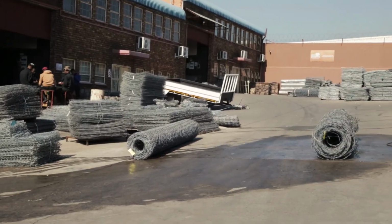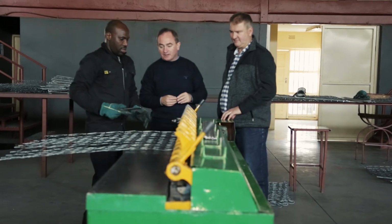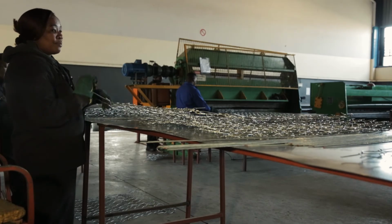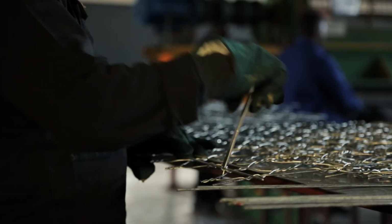So then we buy in those rolls of mesh into our factory here, and then those rolls of mesh are stored in our storage area and they're pushed through our production, and then the manufacture of the basket takes place from that. The necessary cutting of the mesh, and then the edging of the mesh, which we'll show you, and then the final assembly of the basket.